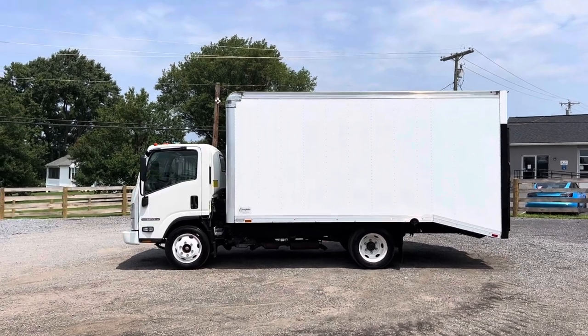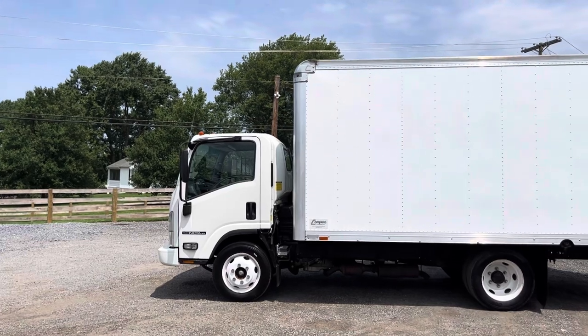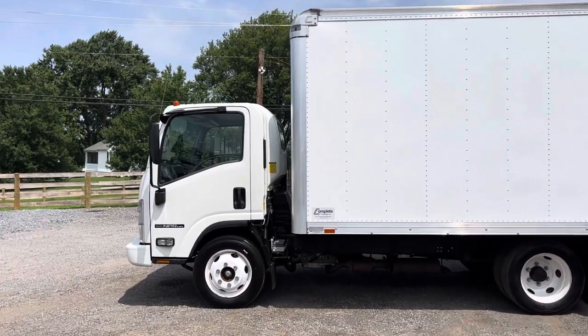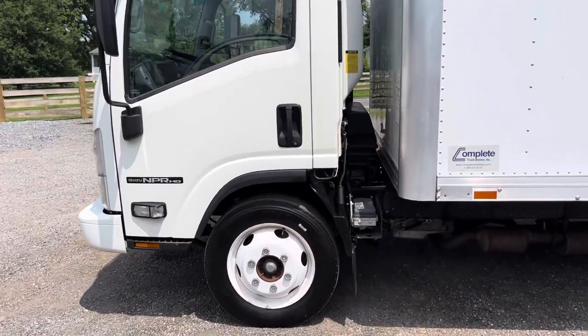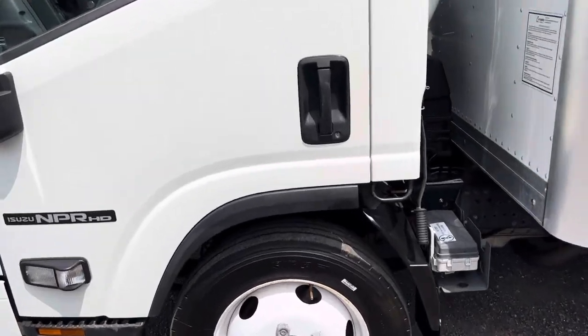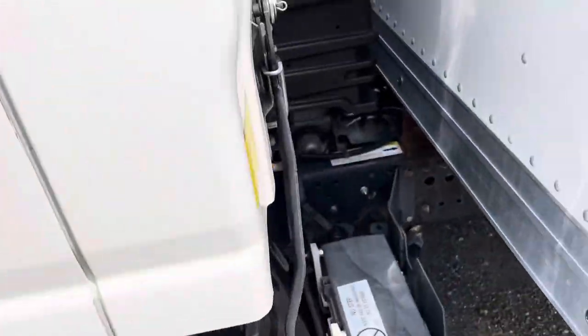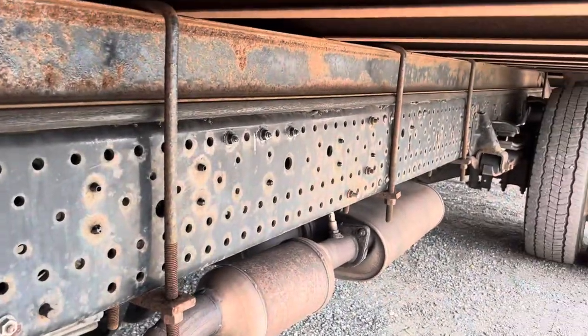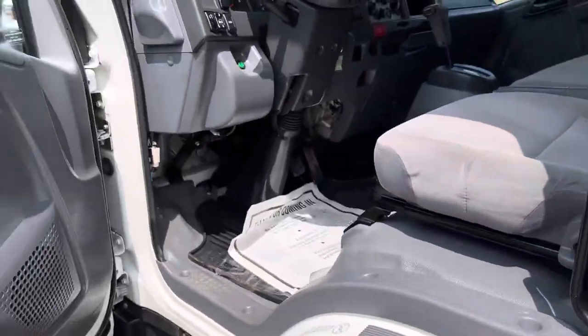On the other side, it does have a refueling station, and it does have two different tanks for separate fuel. But overall, the truck's in great condition. Inside and out, it shows like 38,000 miles. It's got good tires all the way around. Frame and underside's in great condition. No major rust underneath. The interior shows really nice.